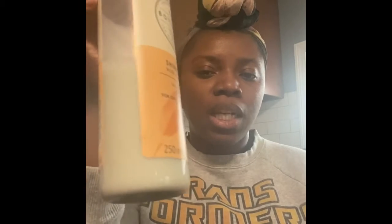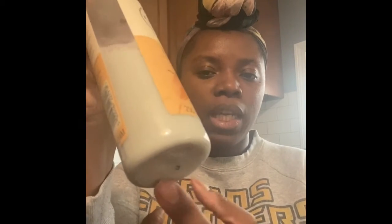It's a mattifying toner. And if you can see, well, it's all shaken up now, but you can see a little right here, there's actually clay at the bottom of it. And so, yeah, I've been using this for like the past 3, 4, maybe 5 months or so, and I absolutely love it. Once I wipe my face with this on a cotton pad, I'm matte for the entire day. The only shine that you're gonna see is from my moisturizer, and that's it. So I fell in love with this.